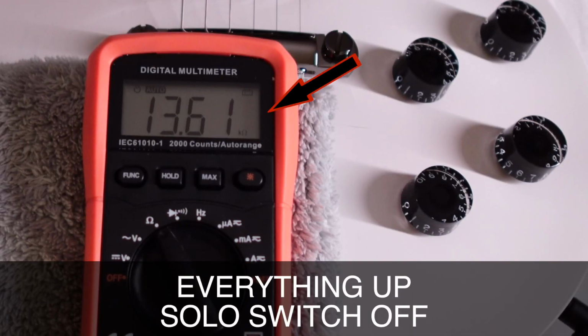Oh, you wanted to know more about the solo switch? Well, let me tell you about that. It's a very interesting thing. It literally turns your guitar to 11. I know that sounds like a joke, but it is not.